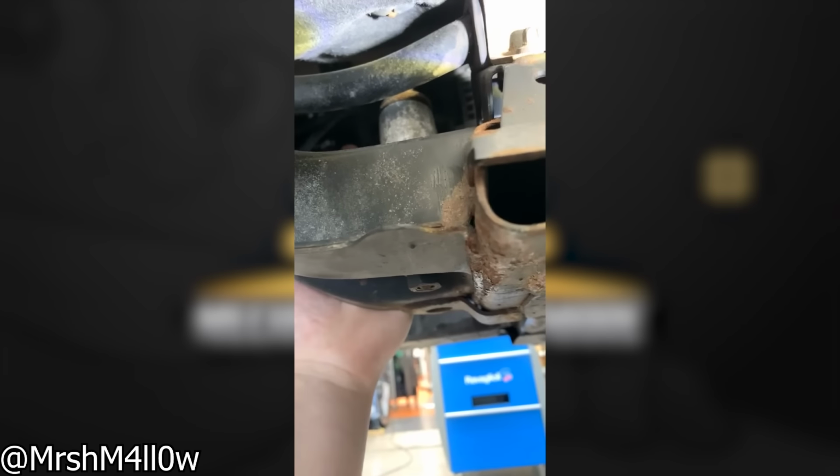This mechanic noticed a weird feeling while taking this vehicle on a test drive. It had come from another shop who just did the clutch.